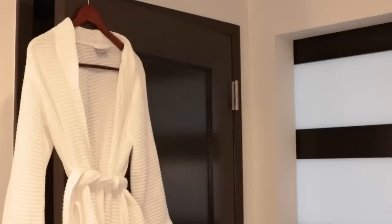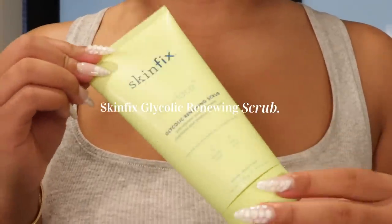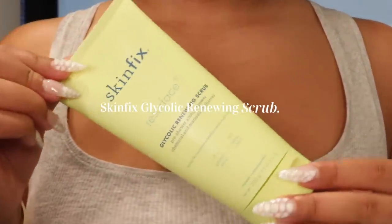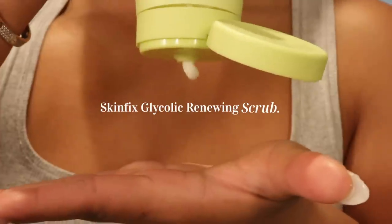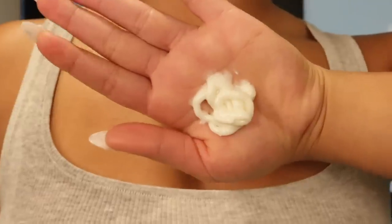So now that we talked about our bodies internally, let's get into the externally. So this is the Skin Fix Glycolic Renewing Scrub. You put this on dry skin right before you get in the shower, and girl, when I tell you, skin on skin glow. When I tell you, this leaves my skin so soft and nice and glowy. Oh my god, I love this scrub, and it has glycolic acid, which is an exfoliant. So I've just put this on all over my body right before I get in the shower.